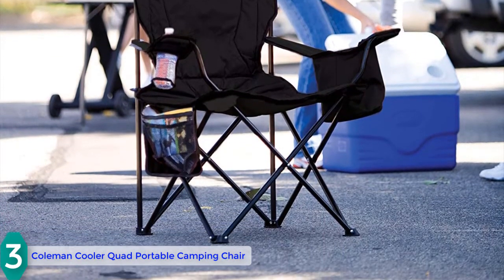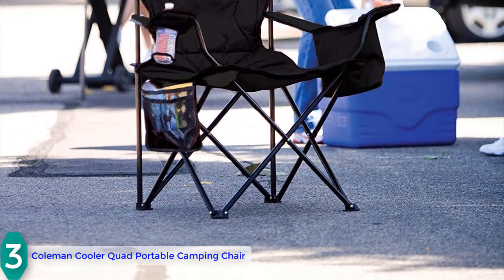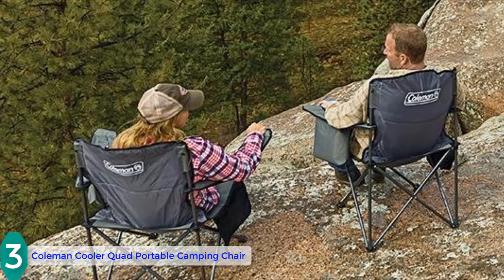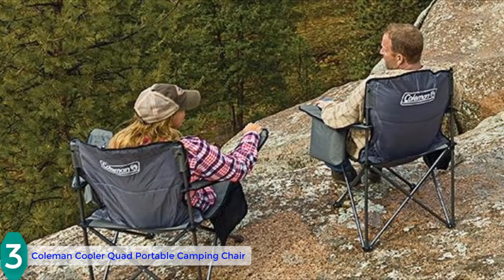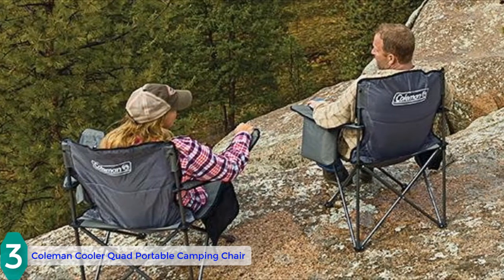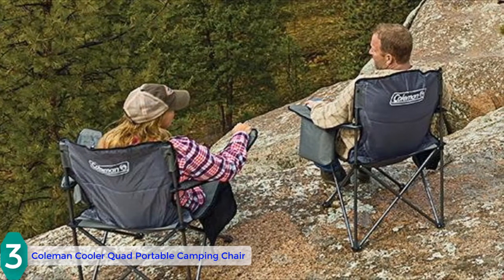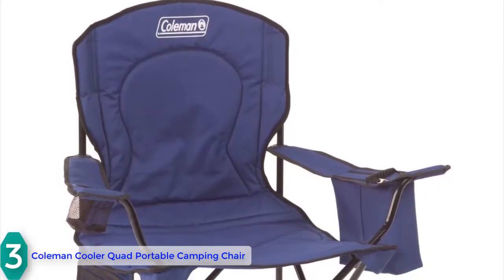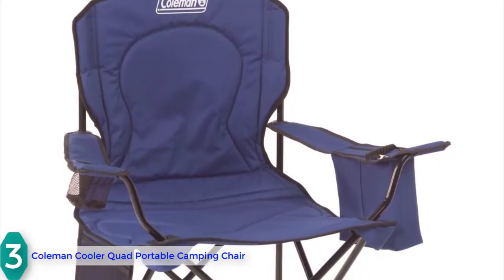The polyester fabric together with the steel frame provides support while the good padding improves its comfort. Moreover, it has a smooth finish for a nice feeling and easy cleaning. The quad chair has a cooler for keeping drinks and beverages cool and a mesh cup holder for holding a drink. In addition, it has a fully cushioned back and seat for comfort. It is available in a black color which suits most settings.